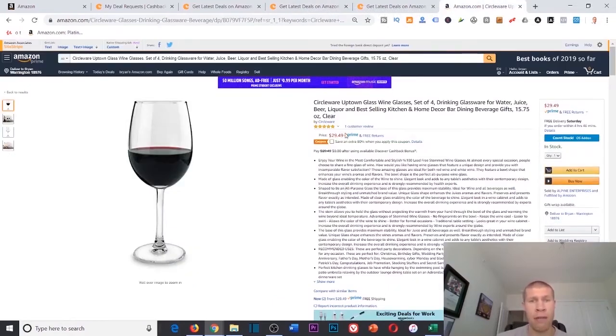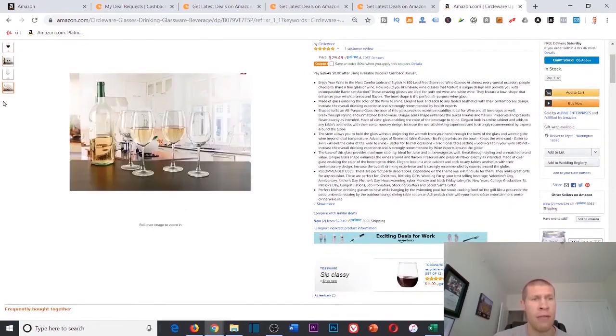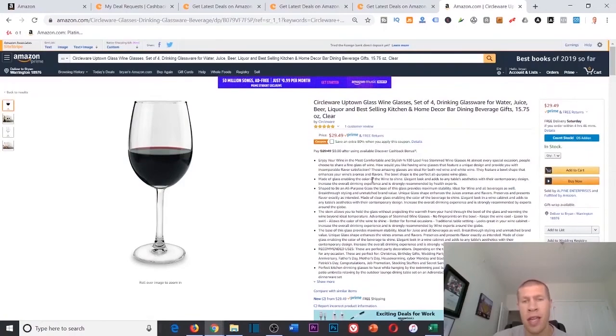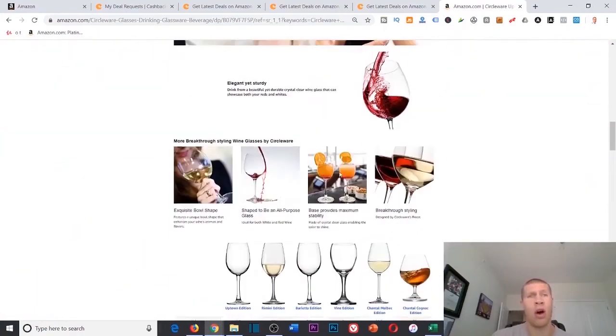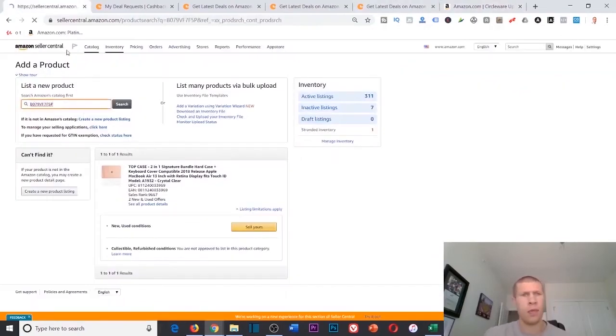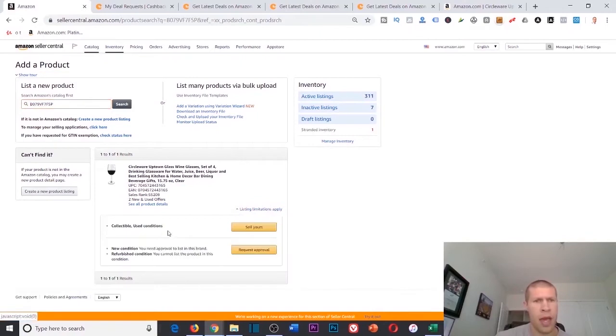Here's the listing. It's selling for $29.49 with 1 customer review. It's Amazon Prime. It's got a good listing. So obviously I could take these product pictures if I wanted to and list them on another site. But let's see if I can sell them back on Amazon. So take the ASIN into Seller Central, and I'm going to see. I can't sell this currently in new condition, but I can sell it as collectible and used. So because you really have 3 options here.